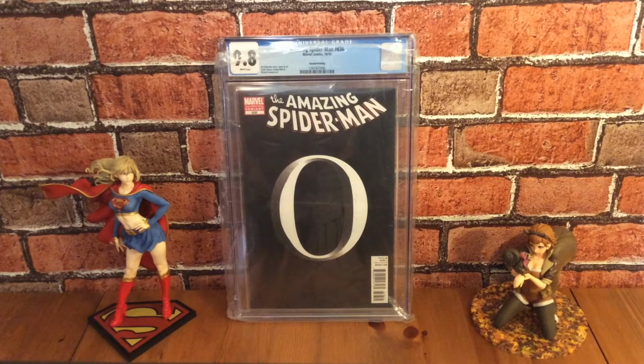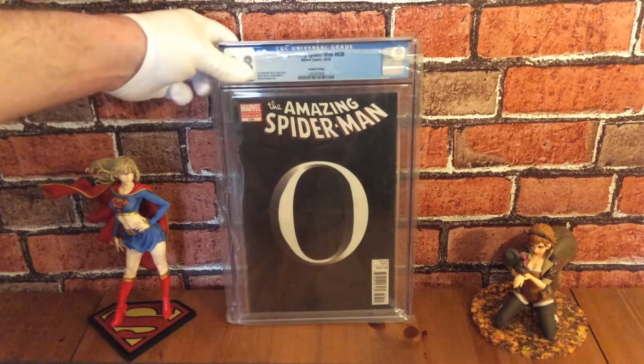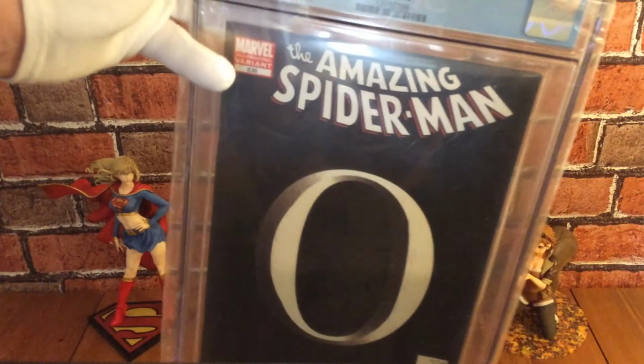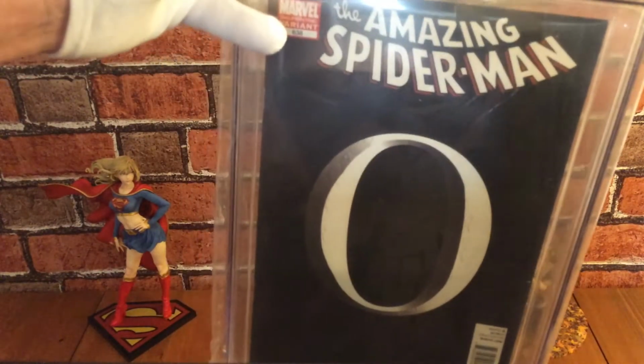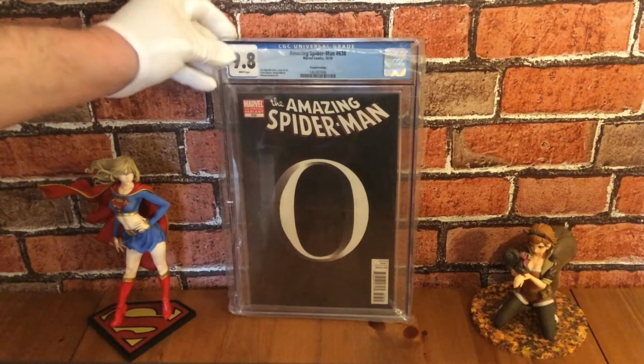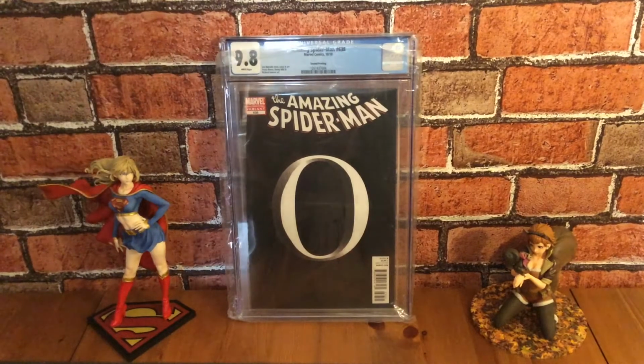But there was one buyer who actually bought quite a few copies, the ones that were left, and every so often he puts them out into the marketplace. This one came up for sale, so I didn't hesitate in picking this one up. As I say, it's got a really dark cover, so it's going to be a really, really tricky book to find in high grade. So yeah, it's a bit of an oddity, this one.